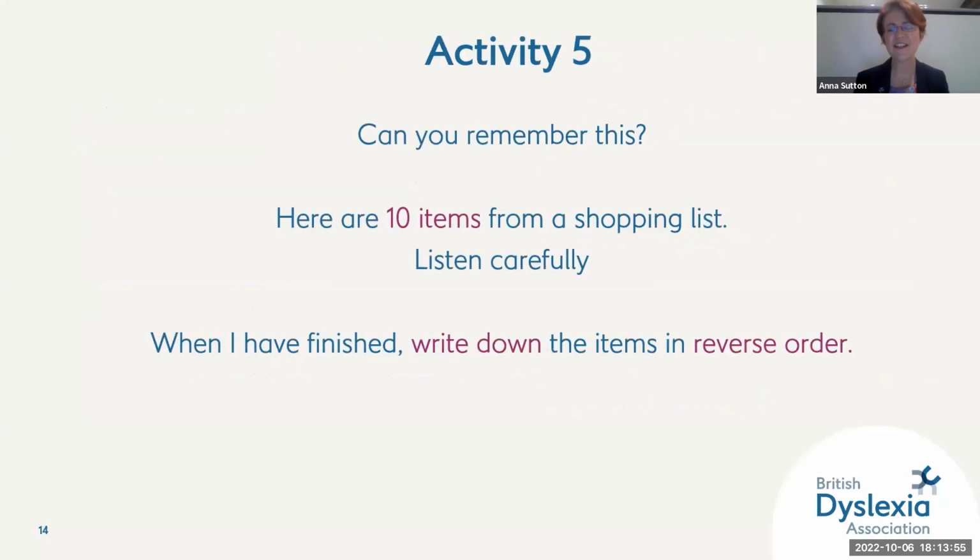And here is our final activity. Can you remember this information? I'm going to say 10 items from a shopping list. Listen carefully, but don't write them down. When I have finished, write down the items in reverse order. And here we go.